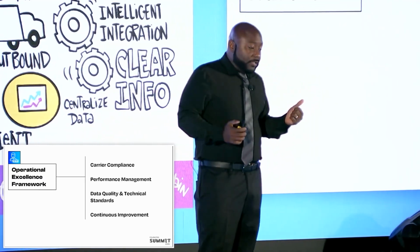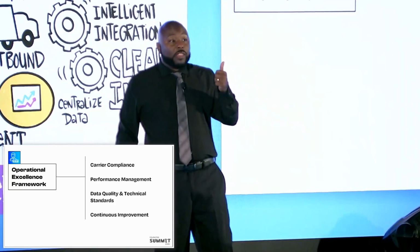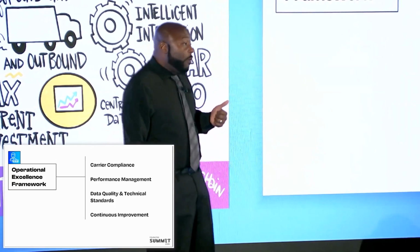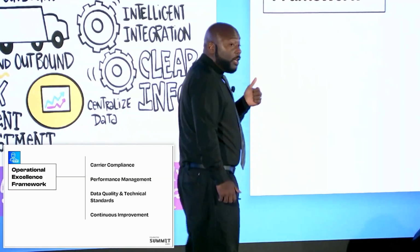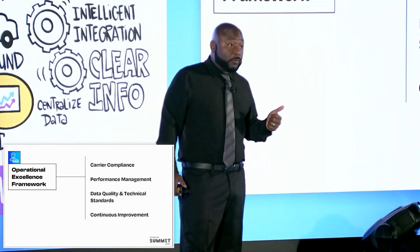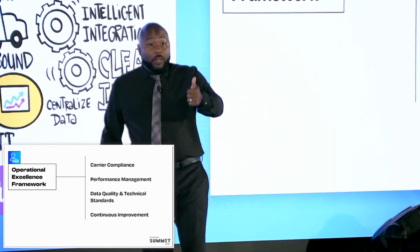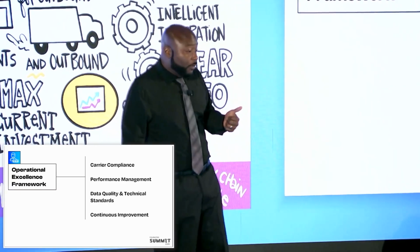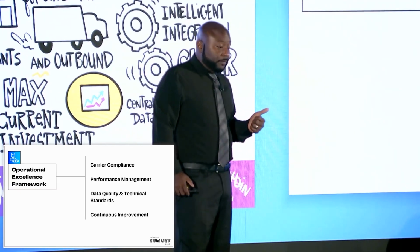An operational excellence framework. Obviously, one of the biggest issues that we all have is carrier compliance. So in this realm, it's carrier compliance to adhering to the appointments that they have agreed to, right? Like I mentioned, when we tender the load, the carrier knows when they're supposed to pick it up and they know when they're going to deliver it. So are they compliant to that?